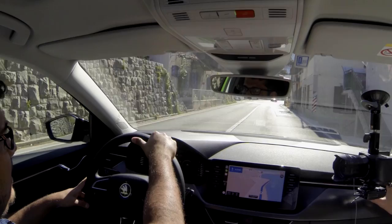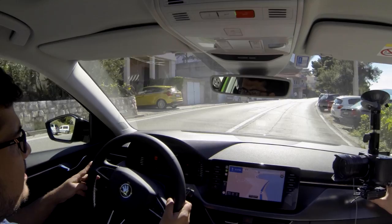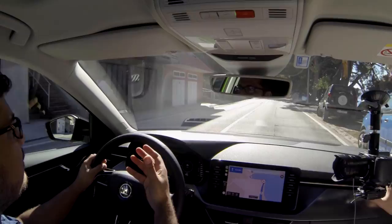Then, above 3000 RPM is where this 1 liter TSI really comes to life. It becomes a lot more vocal and sonorous as well. You can hear it inside the cabin. Being a three-cylinder, it gives you a nice burble, that three-cylinder thrum, which actually is quite enjoyable and quite fun.